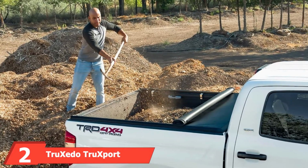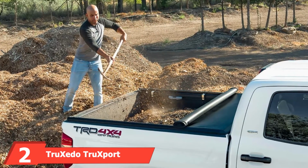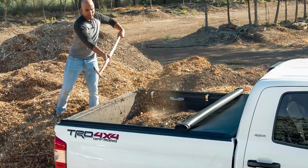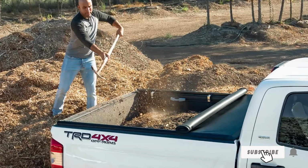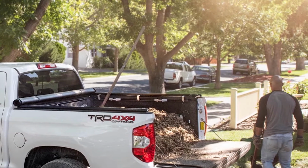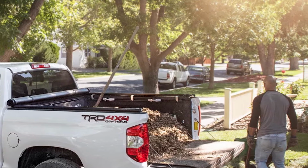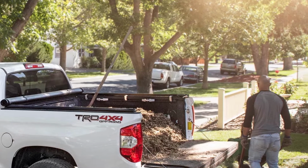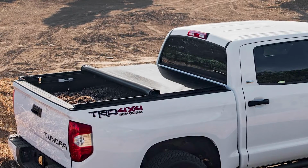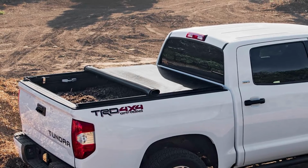Moving on to the next at number 2 with TruXedo TruXport Soft Rollup Truck Bed Tonneau Cover. Most people nowadays have several family members, and we all know how troublesome that can get when you plan to go on a vacation. Storing your belongings was never an easier job in your Nissan Titan if you own this tonneau. If you plan to travel somewhere with lots of luggage, you can count on this tonneau to protect it efficiently. Oddly enough, the price isn't as high as you might think regarding all of the stuff that it offers.